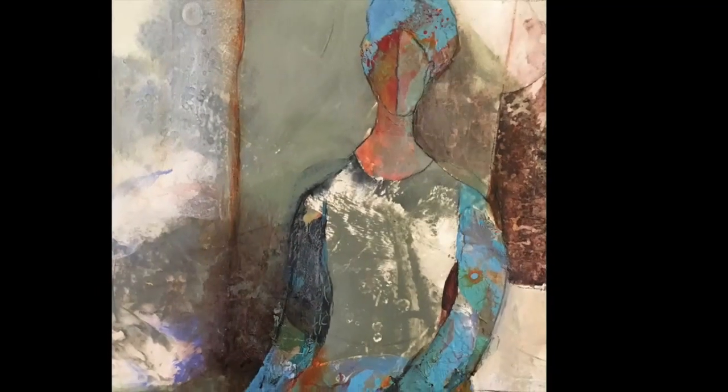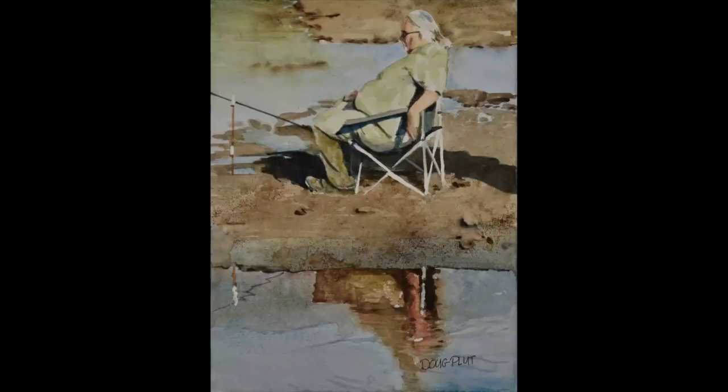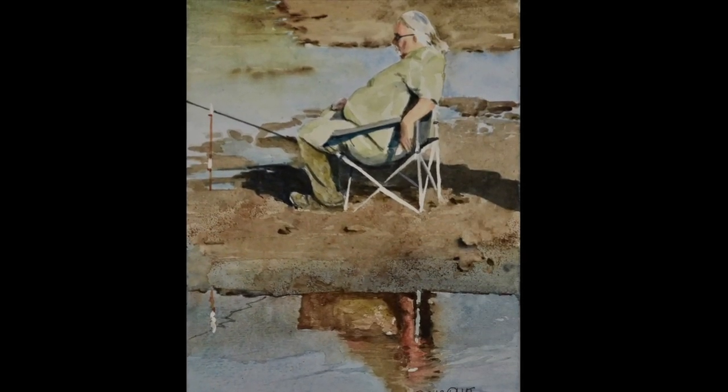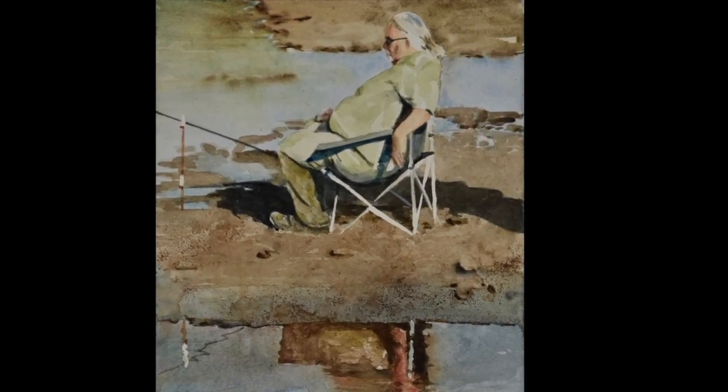What I really liked about this painting was the abstract quality of the human form and use of color. This is a great painting too, because I could actually just visualize this man sitting on the shore, fishing, just taking it easy. Great sense of design and technique.